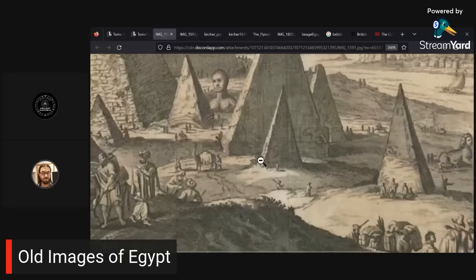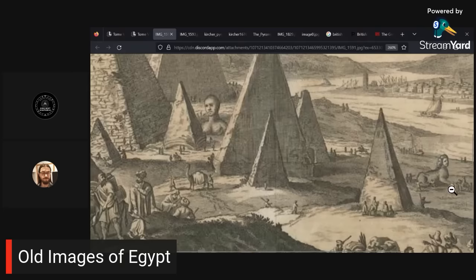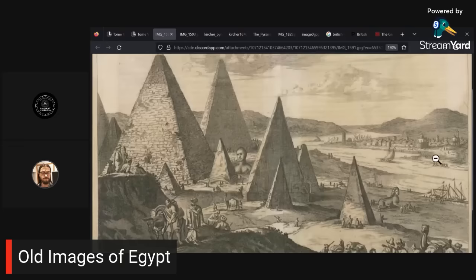Colossal head right here in the middle, just staring at them. And then what appears to be our Sphinx, although size is obviously going to be difficult, but if these people were the correct size, then the Sphinx is way too small, I think. Not way too small, but a bit too small. There's a very good chance the artist has taken some liberties here. Yeah. Well, the buildings in the background, those are gorgeous.